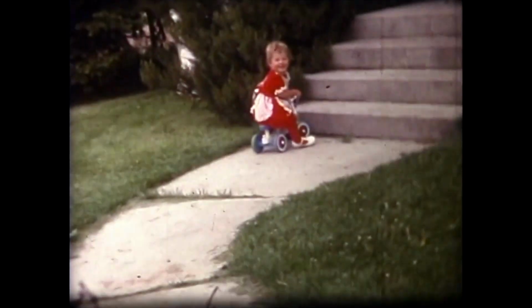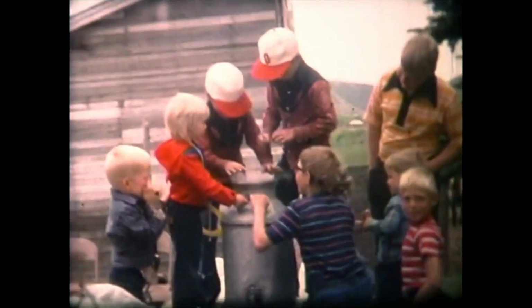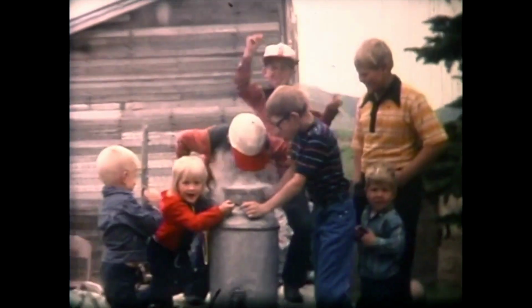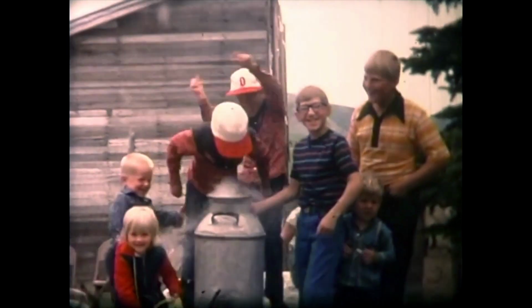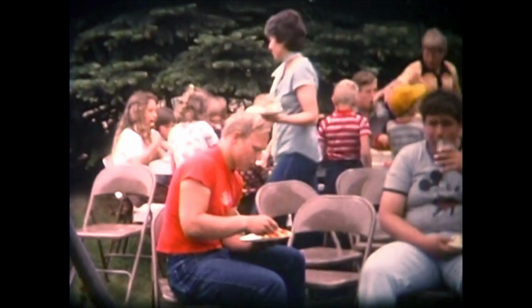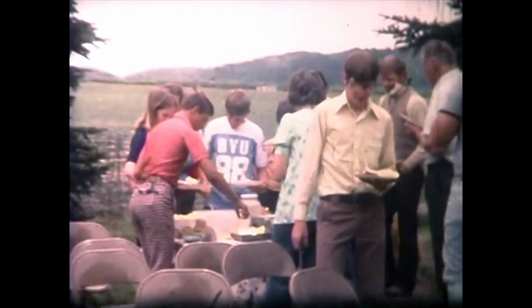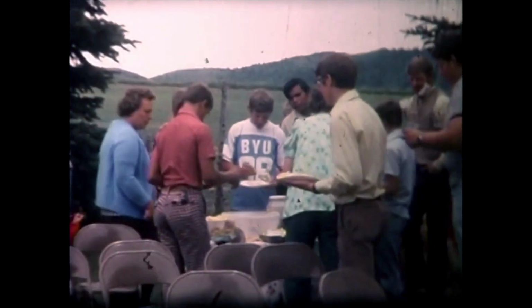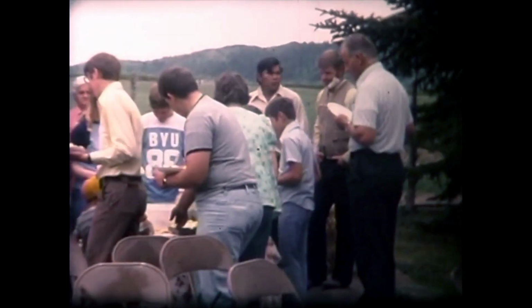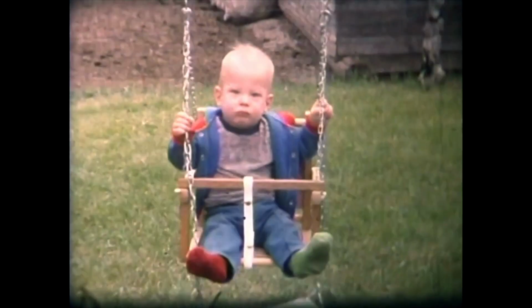Now again we're at Grandpa and Grandma Anders's in Lava. Another year, another reunion. There's the Winterton, some of them. Paul Andrus. Some more Wintertons. There's Jess. Nice matching socks.